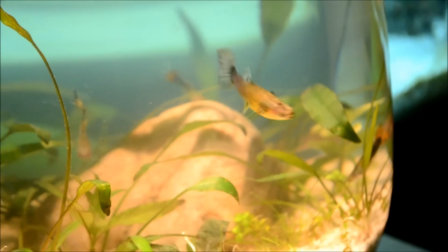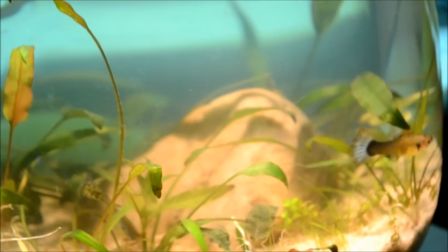And anyways, guppy breeder tank. Now I'm just quickly going to record again because otherwise I'm going to run out of time on this recording, so 2 seconds. Alright, so we are back here, and I want to talk about the guppy breeder tank.